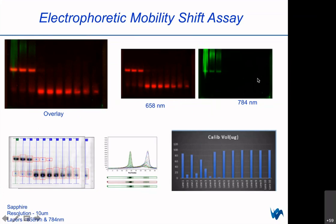Traditionally, these EMSAs are performed with radioactive isotopes, but the technique can also be adapted to use non-hazardous fluorescent dyes, which can decrease assay time by cutting the time required for film or screen exposure. EMSAs provide you with the ability to measure protein DNA. So here we show the results of testing the Sapphire's ability to image a protein DNA binding reaction using EMSA. DNA is shown in red and protein is in green.